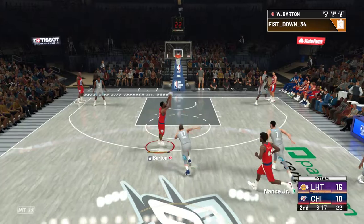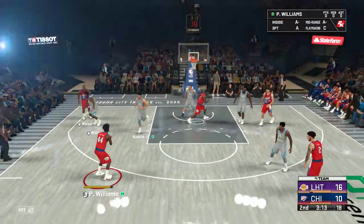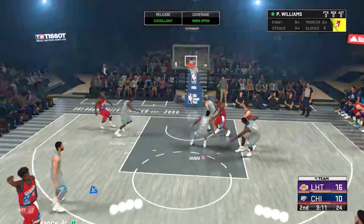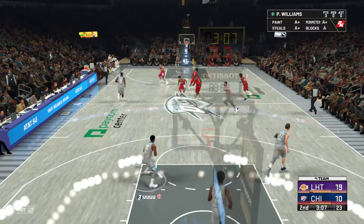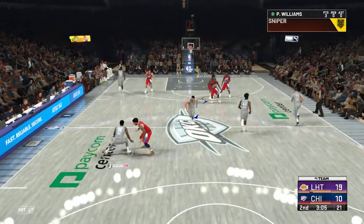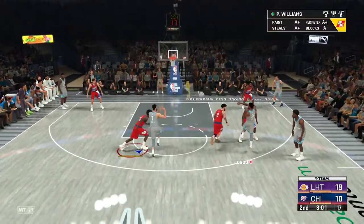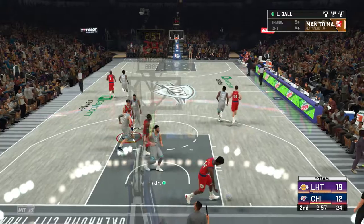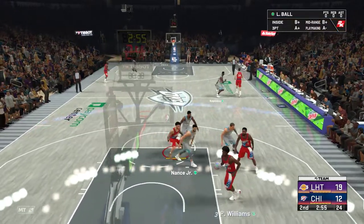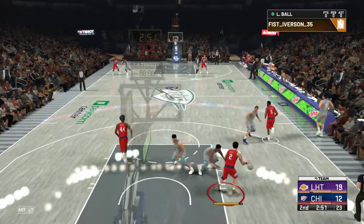The visitors with the ball. 6-point lead. The kick out to Walker. Williams from long range. Patrick yes, Williams. Great play by Walker to set it up. Williams got his first bucket of the game, and he's on the board for 3. Pass to Nance. And Nance with the slam! Oh, yeah. That'll do it. Wow, an emphatic two-handed slam.